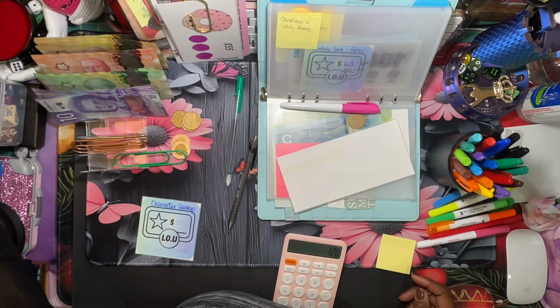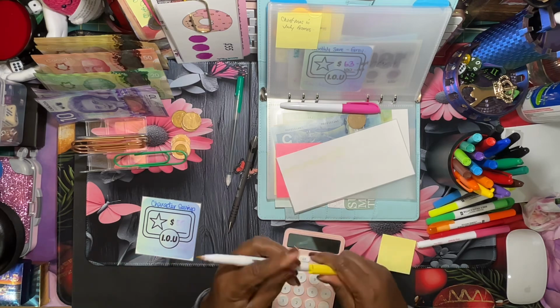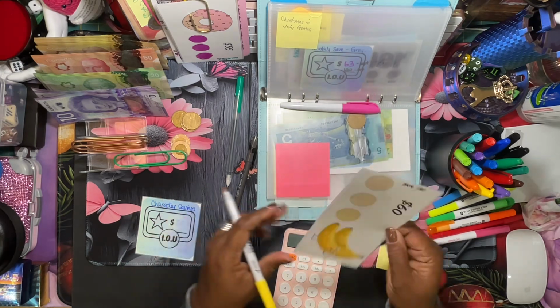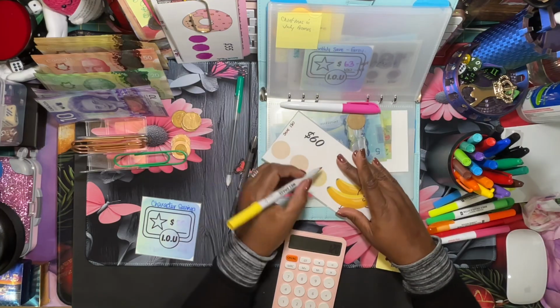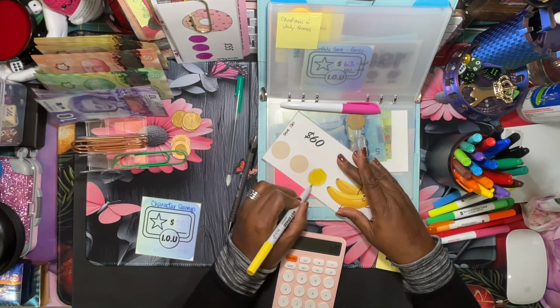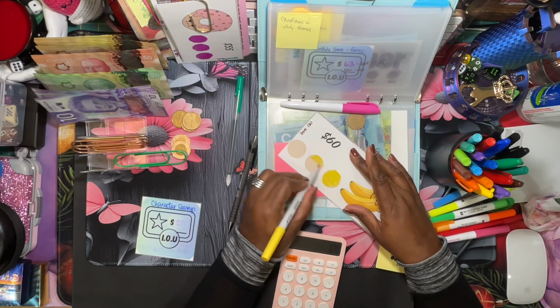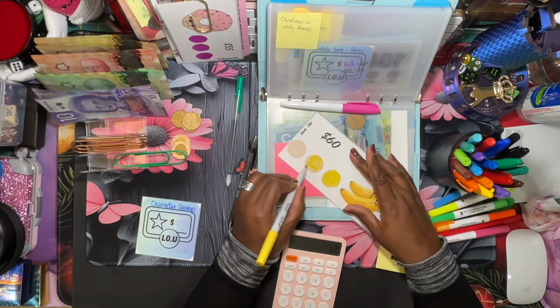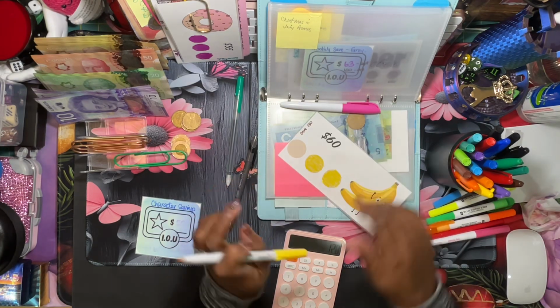I forgot. I need to use this one. This is wet erase instead. How did I forget that, Andrea? Let's see here. It does the same thing, but for whatever reason, the wet erase does it so much better, and it comes off easier, and it doesn't ruin your challenges, because I like to use these next year.